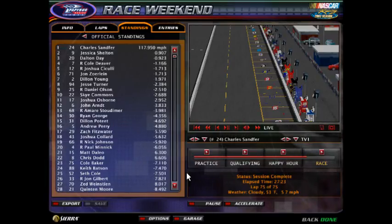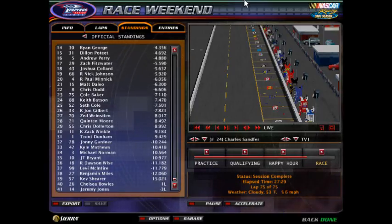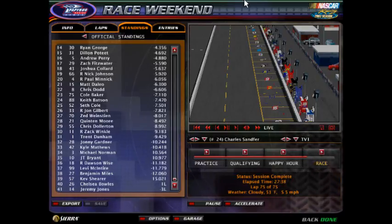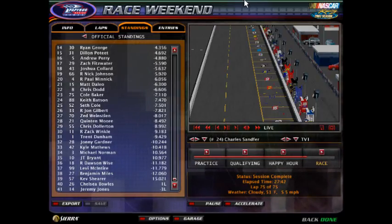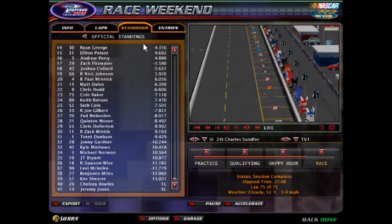Moore was 28th. Chris Dollerton, Zach Winkle, Trent Dunham, Johnny Gardner, Kyle Matthews, a bad finish in 33rd. Michael Norman, JT Bryant, Dawson Wise, Levi McIntyre, Benjamin Miles, and Kev Shear, amazingly, damaged up car and all, still finishes on the lead lap in 39th. Chelsea Bowles and Jeremy Jones both finished, but they were not on the lead lap.